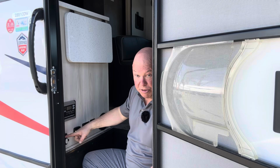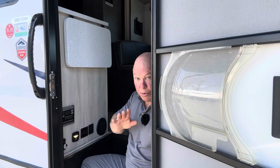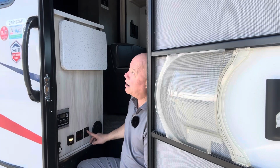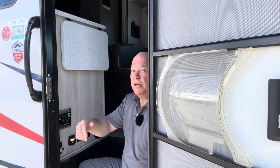We do have our battery shut off. We do have our solar controller here, a dual battery solar controller, and a couple of switches here to operate some more lighting on the interior. So we can turn that on, and then this here will also power out the awning or pull it back in. So that's all controlled nice and simple. Make sure you have your e-brake on, so you can get your slide out as well as extend the awning. Won't let you do it without it.